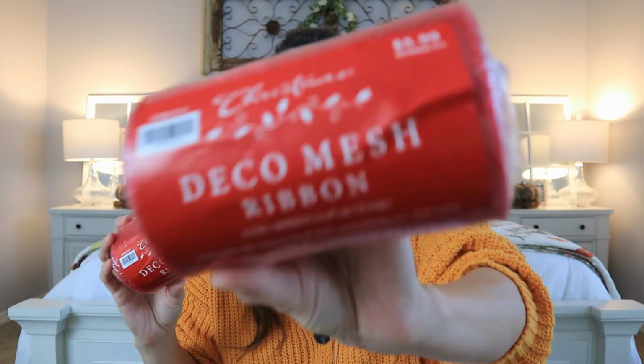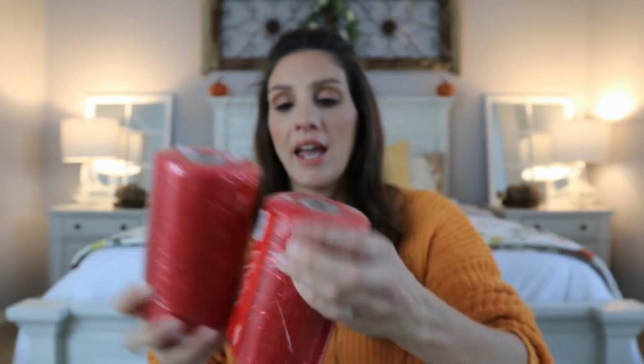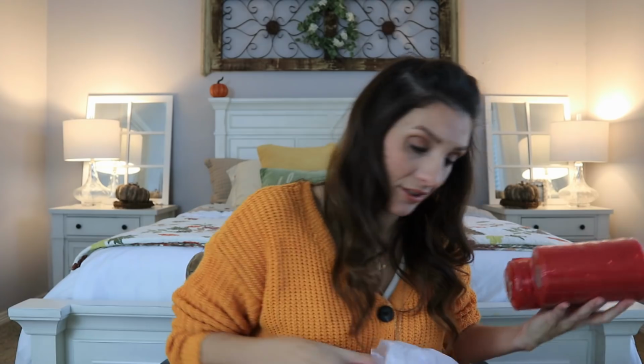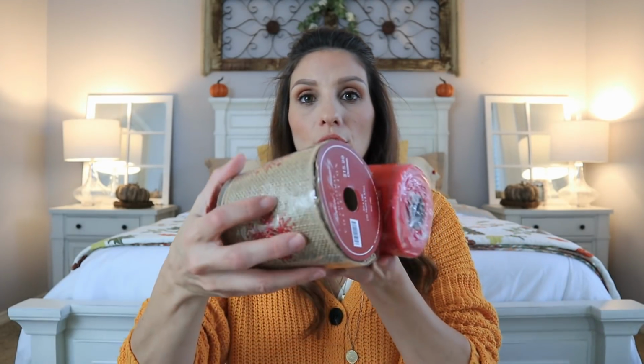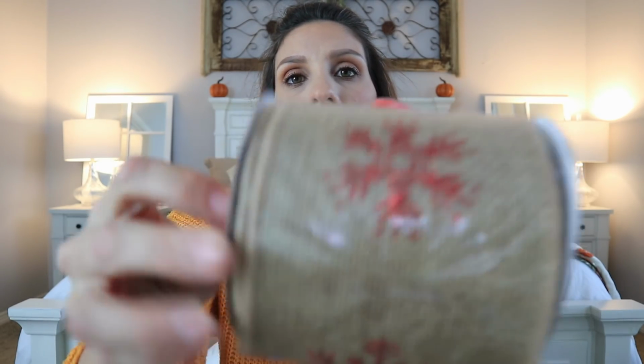So what I'm gonna do is I'm gonna layer. So we're gonna do a first layer of this deco mesh, which was $5.99. So this was $3 because it was half off. And hopefully I got enough. The ribbon that's going to layer over it, so you can see they're different sizes. So you'll be able to see the mesh, or that red, peeking out on the sides. And I'm gonna layer this one on top.